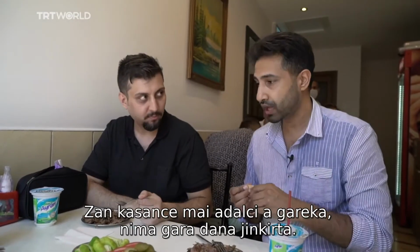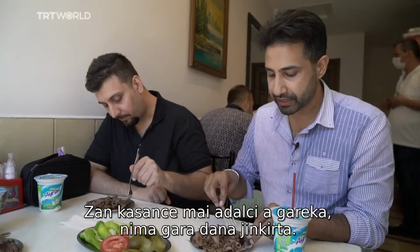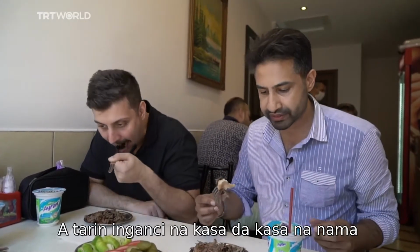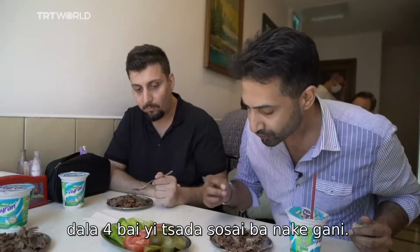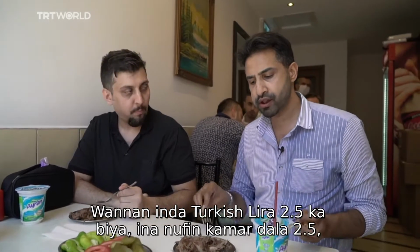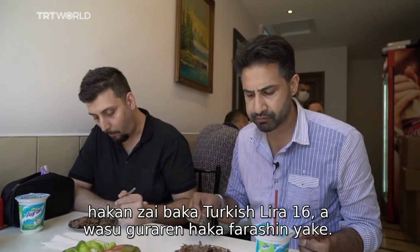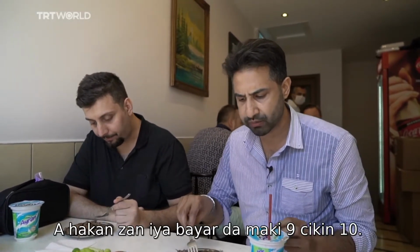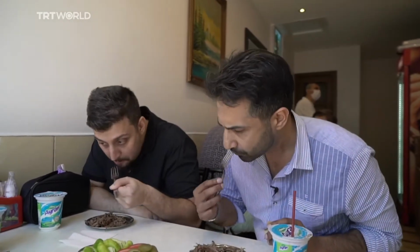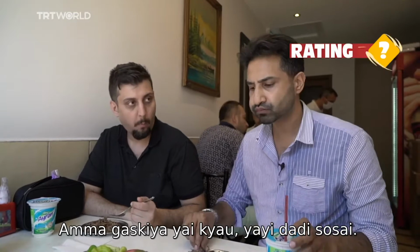Better than I expected. I'll be honest with you, it's better than I expected as well. I mean, I did expect it to be quite good. I just think that, on a global standard, $4 isn't too much for a chunk of meat. But by Istanbul standards, it is expensive. If this was about $2.5, which would be about 16 lira, which is what you may expect at a normal place, I'll give this a 9 out of 10. But because it's $4, 8 out of 10 for me. But it really is good.